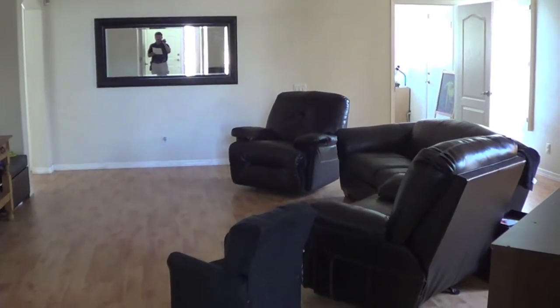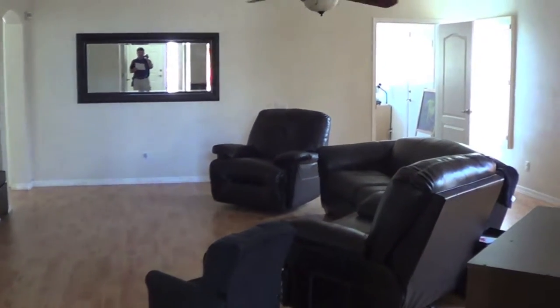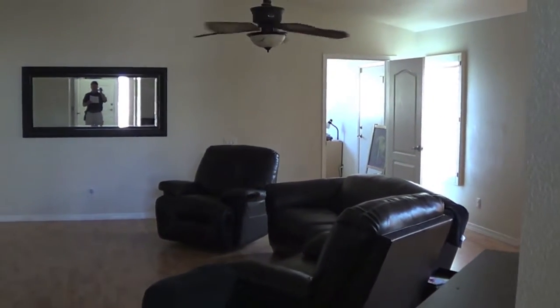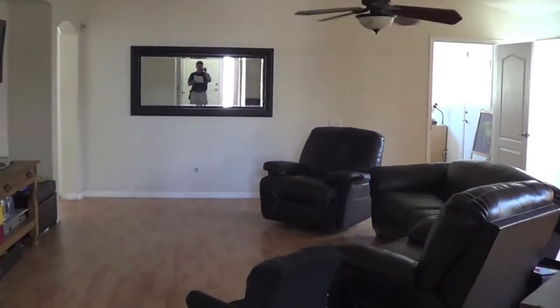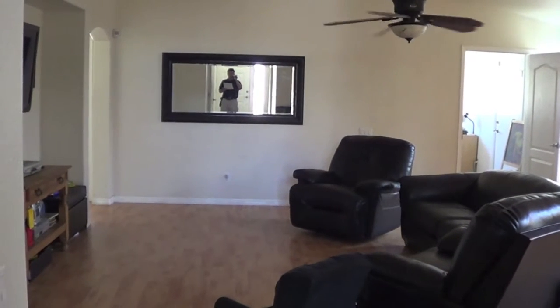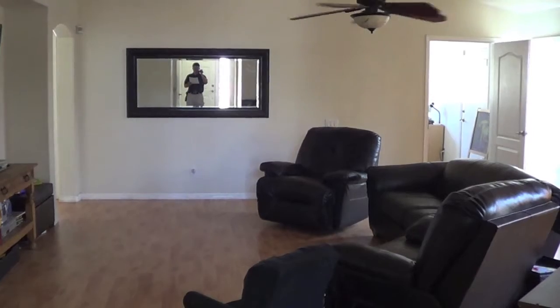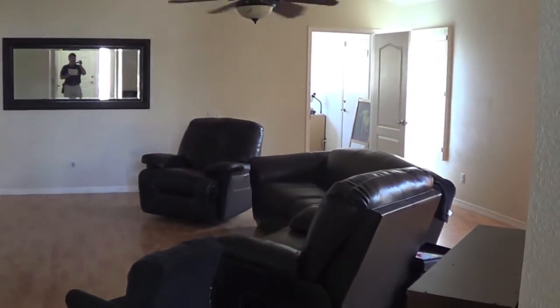This is 18227 North 5th Avenue, Phoenix, Arizona, 85023. Four bedroom, two bath, 1,823 square feet, two car garage, on a 0.28 acre lot. It's almost 12,000 square feet, the largest lot in the neighborhood.